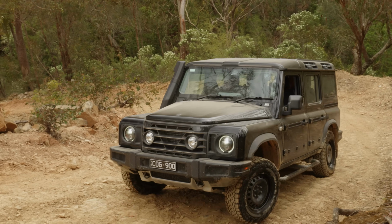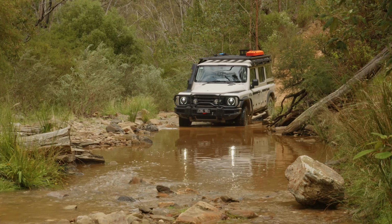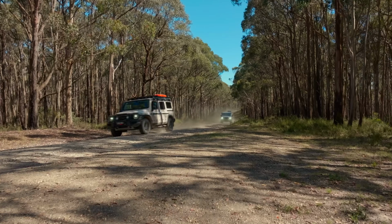It was such an awesome experience to actually get this thing out on the dirt and drive it ourselves on local tracks. It's gonna be really interesting to see more of these pop up across Australia and to see what people do with them, how they modify them. I'm sure we'll start seeing them out on the tracks a lot more.